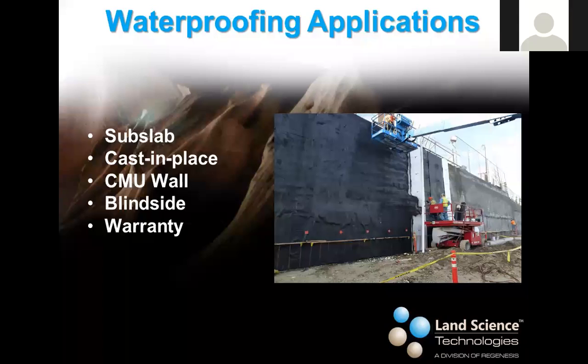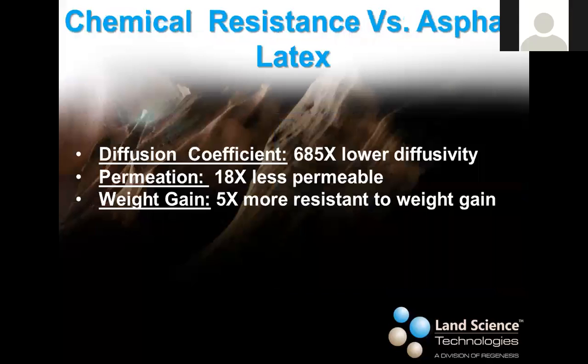The Geo-Seal system can be used in waterproofing applications, so we'll do below grade applications, where there's waterproofing and VOC vapor involved. Showing chemical resistance of the Geo-Seal composite system versus just a spray applied asphalt latex with geotextile below and above. We've conducted various extensive testing on it in the presence of PCE, TCE, and benzene contaminants to show that difference.